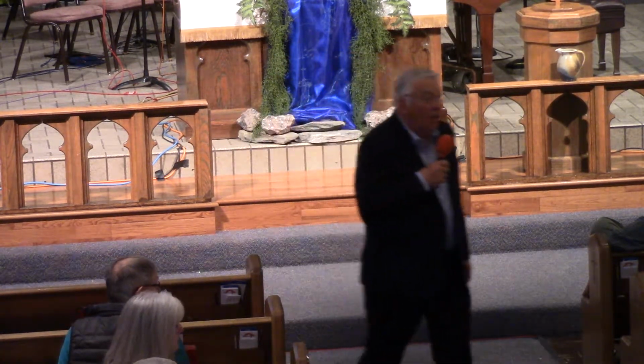Are those windows the original ones in this building? Gene asked if those were the original windows in the building, and to my belief, they are. They've been here since 1952, so we've got 70 years on those windows. And they're single pane glass too, so for thermal efficiency we'll use wood casement double pane windows.